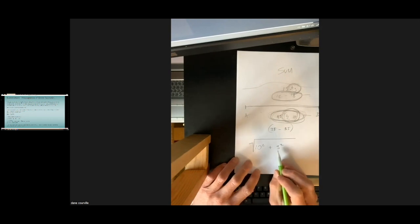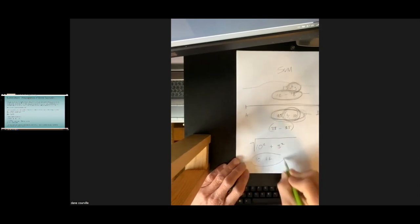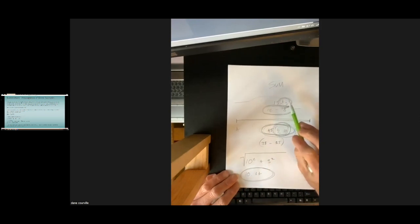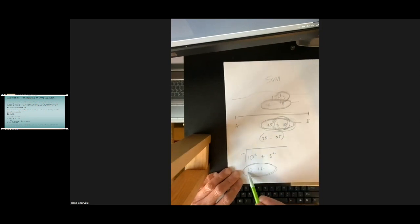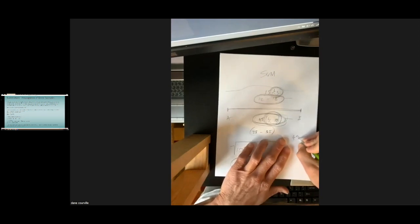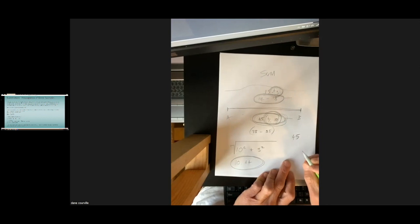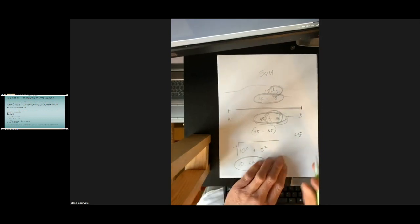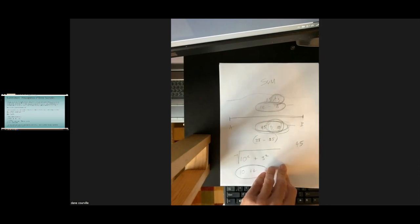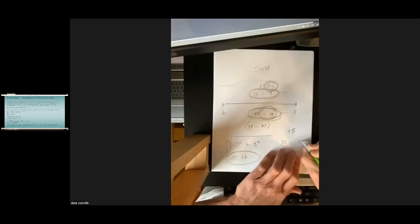The answer here is 10.44. So if I sum the uncertainty of the flow rate of the river and the uncertainty of the rower's ability, I get a total uncertainty of 10.44. So now, if I know the rowers can do it in 45 seconds, and I add and subtract 10.44 from that 45, I get a range of, let me see. Oh yeah, so they go from 30 to 55.